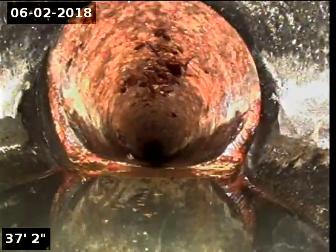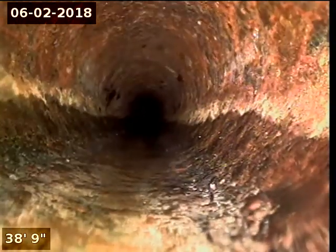A lot of bugs in the pipe there, as you can see. Transitioning right back to cast iron again. Got a little lip on the pipe from the buildup that's there. We're going to jump over that real quick. It's now still original cast iron pipe.